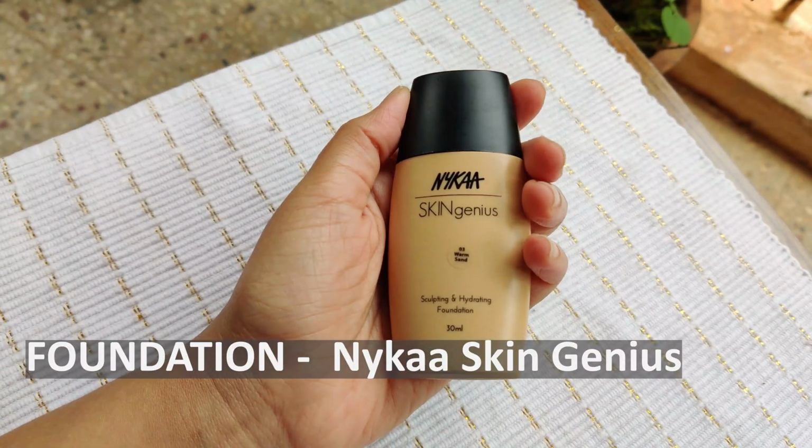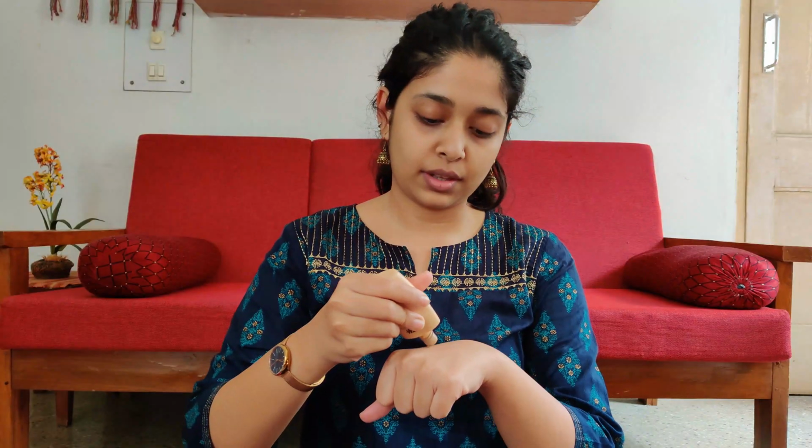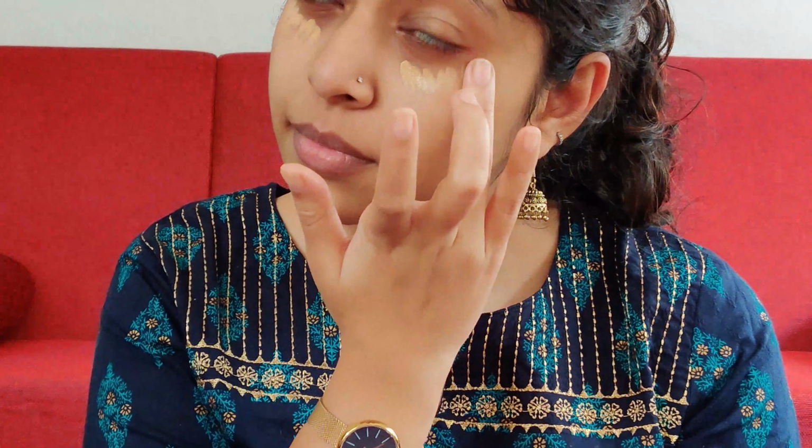Next, I'm going to be using Nykaa Skin Genius Foundation in the shade 03 Warm Sand. I'm just going to take a little bit on the back of my hand, just like a pea-sized amount, even less than that. And I'm just going to apply it on the areas of my concerns, which is basically my under eyes. I have a little bit of a dark circle situation going on. So I'm just going to dab a little bit of that under my eyes and just on the spots of my face where I actually need it, nothing else.